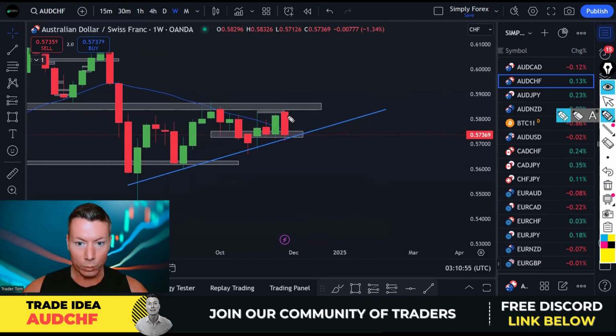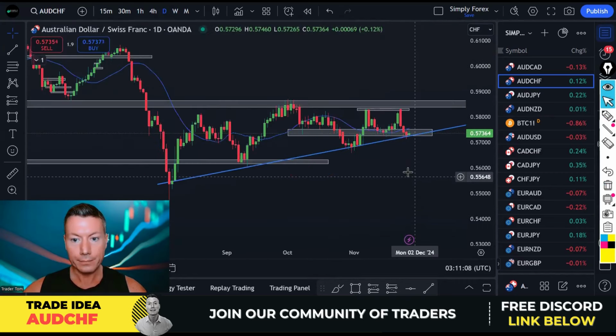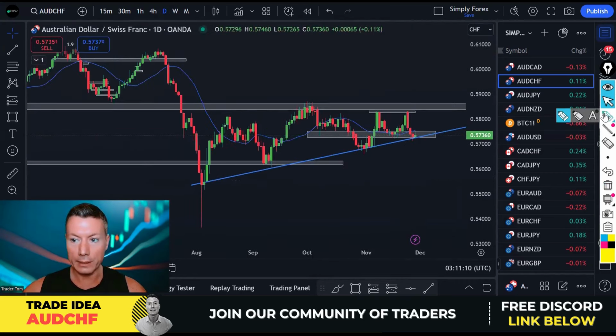Now, this weekly candle hasn't finished forming. We've still got a couple of days, but the previous week's candle was pretty bullish. Okay, so another reason to buy. And then if we drop down to the day chart, let's zoom out a bit so you can see that trend line a little bit more clearly, right? So price keeps respecting it.